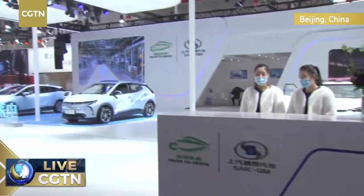So these are the very new types of new energy vehicles, and I have spoken to a few consultants here. They introduced me to different types of vehicles that include the plug-in hybrid model as well as the usual hybrid model we see, which is efficient by using gasoline as well as generating electric power.